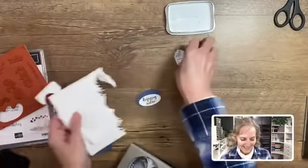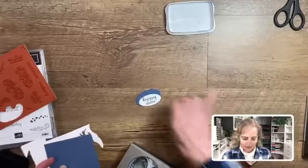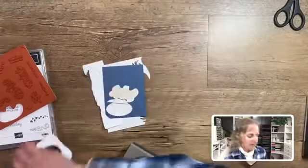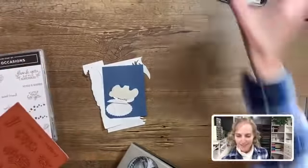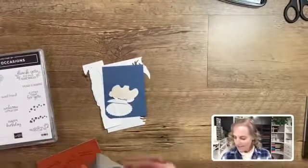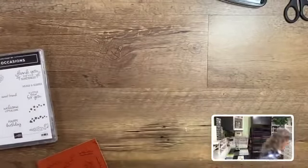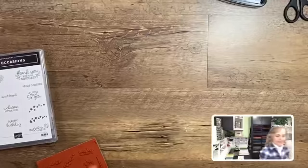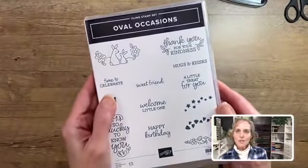Yay! Making a mess, but I like to play with this stuff when I do these box openings, so I hope that's okay that I'm taking time to demonstrate a few things. I just love to show. All right, we're going to put that up there because it's inky. And we'll stick these on the floor because, again, I have no table space behind me. So that's, again, the oval occasions paired with that oval punch.